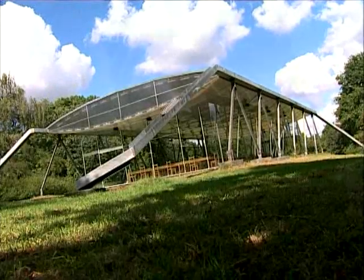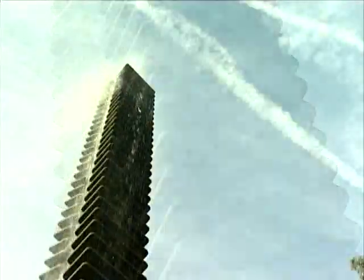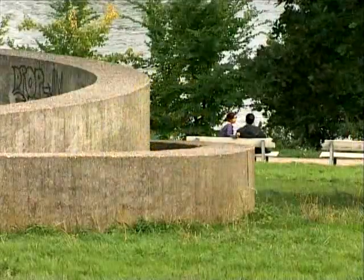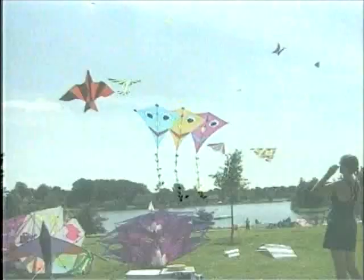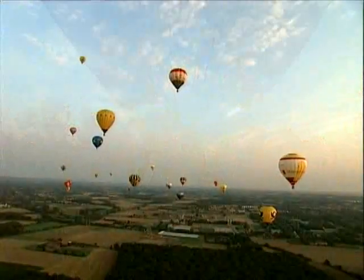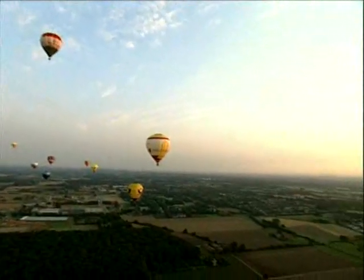No green areas without a little art. 60 sculptures invite your appreciation, such as this one by Henry Moore. Münster is a city of culture and offers events for every taste, such as the Kite Festival by the Aar Lake and the huge Montgolfiade with more than 50 hot air balloons.